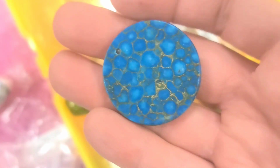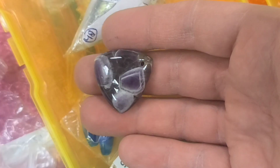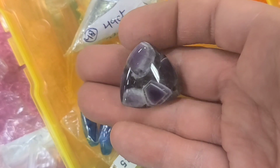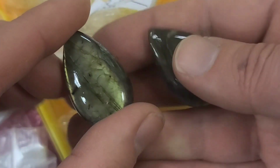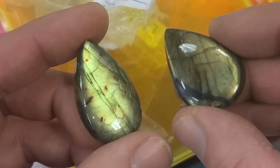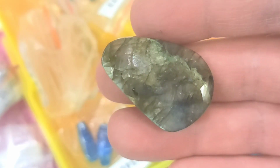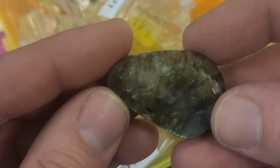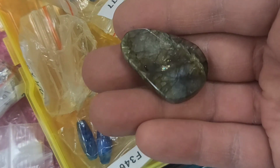Oh, that's different. Dichroic glass. Amethyst. Oh, here we go. Look at these labradorites. Look at the flash on them. Wow. These are nice. Ooh, look at this one. I can't get the camera to focus to show you this flash. It's so crazy. Look at that.